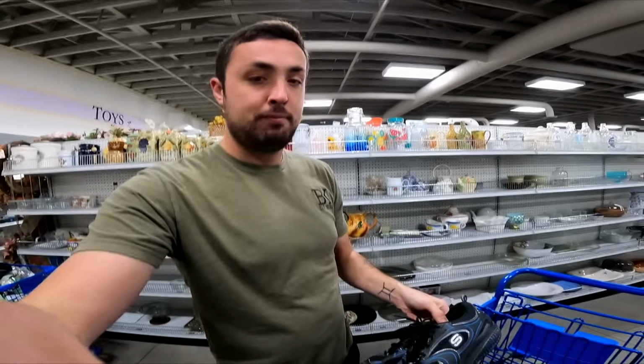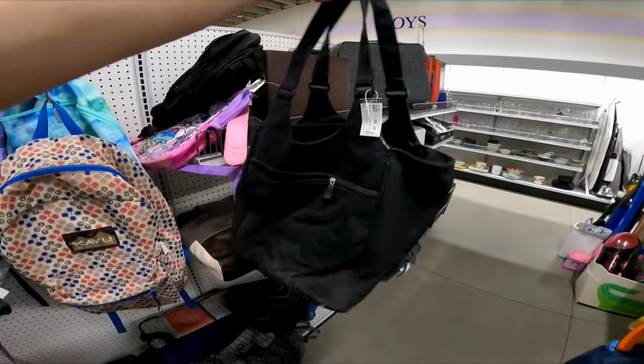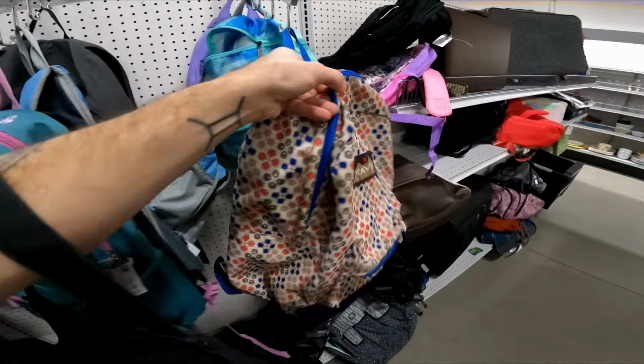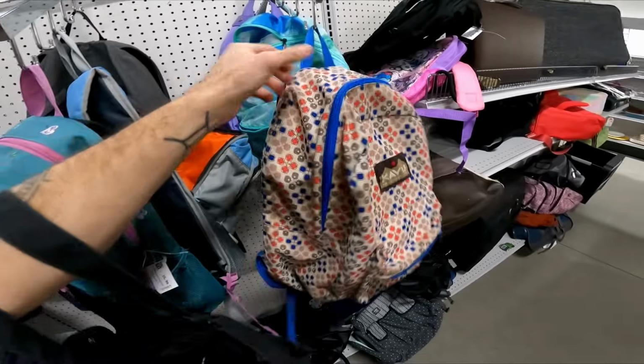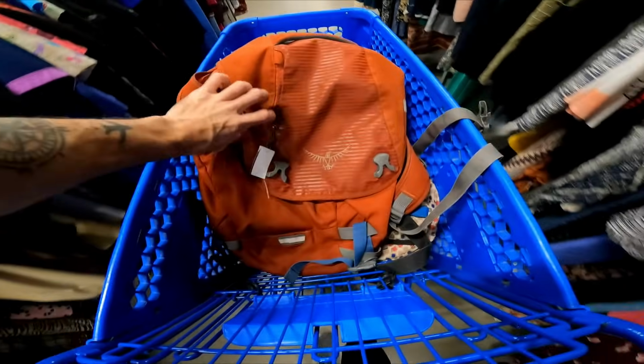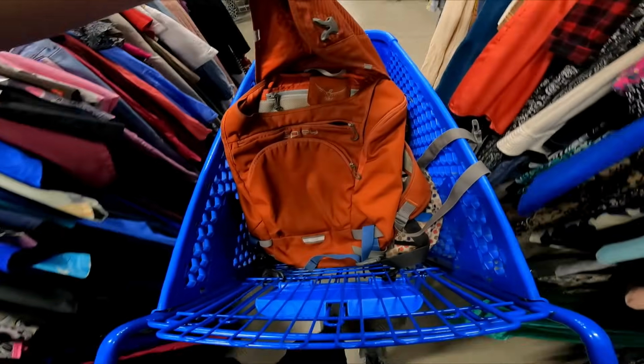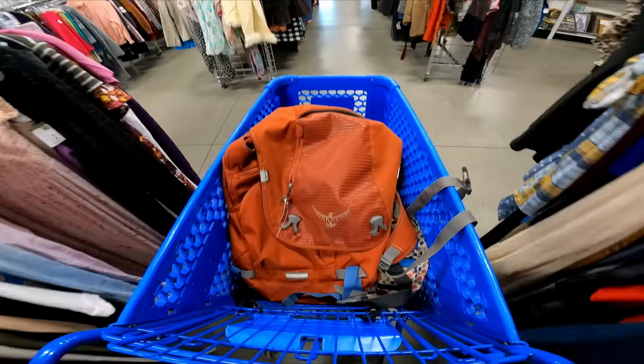Over in the backpack section, I found this Ariat tote bag. Comps are looking like I could get 30 for it. And then this Kavu backpack. I didn't even know they made backpacks like this. So I'm gonna grab both of those. Found this bag hiding under some other bags. You see that logo? That's a really good brand, Osprey. It's a little beat up, but it's still a $50 bag easily.